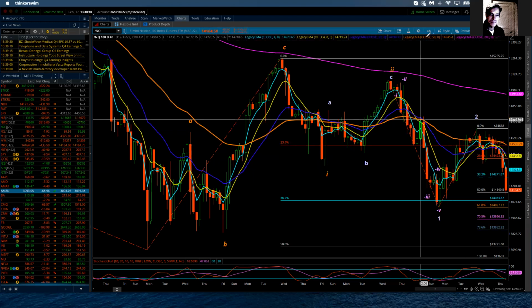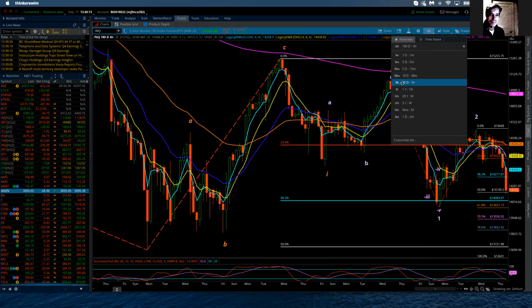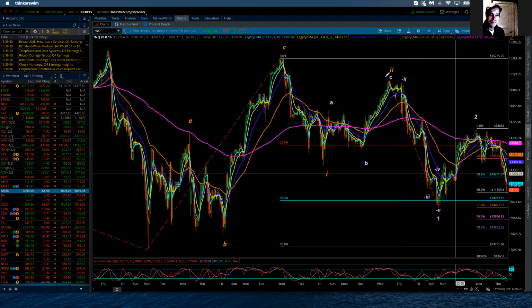Okay, over to the hourly chart. And we can take a look at some of the internals in here.